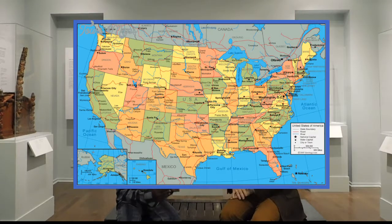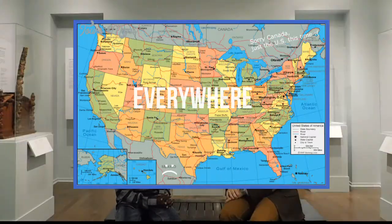So we're dealing with a whole span of the modern day United States up into Alaska, down to Florida, everywhere in between over hundreds of years. Well, with that, let's get right to it.